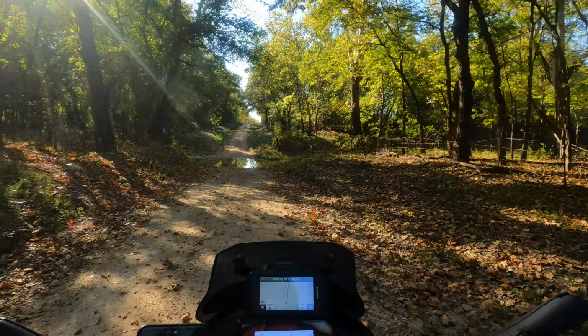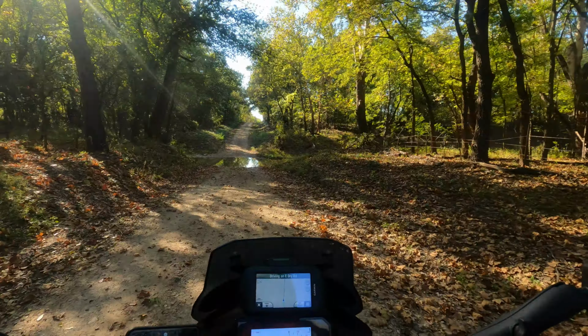Here we are on dry road, and it's anything but dry. This little dip here, when it's wet out, would be very, very deep. I went through it, and it still probably was at the top of the wheels as I went through it. You would actually drown your bike in it during the wet season.